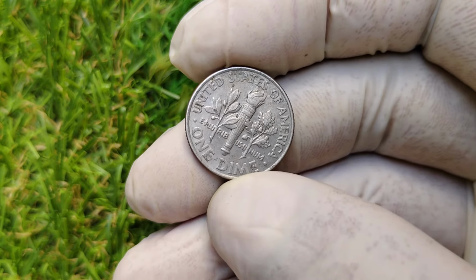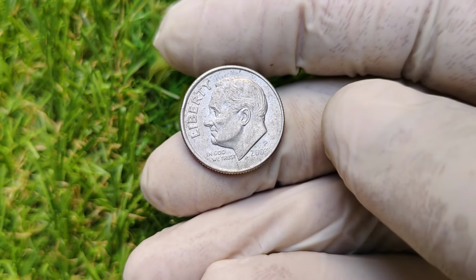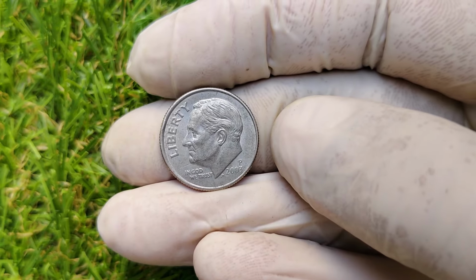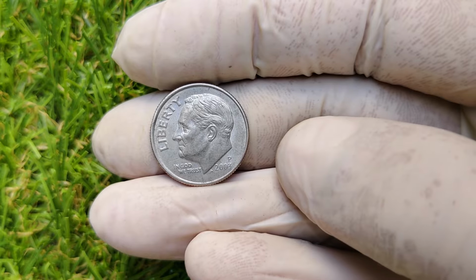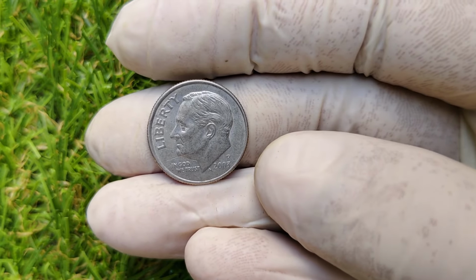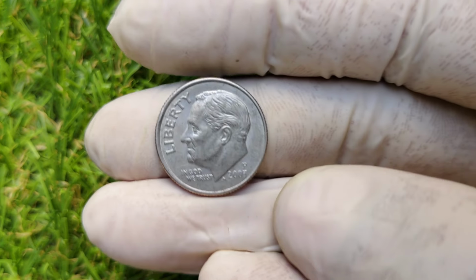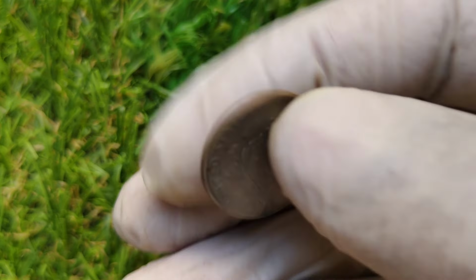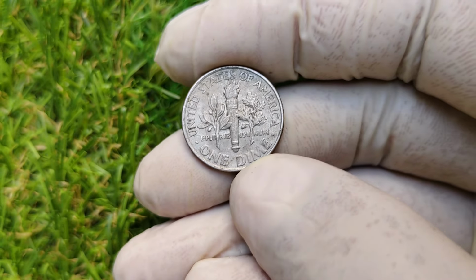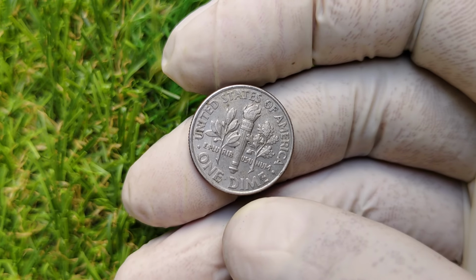The story of the 2003 P dime is a perfect example of how everyday currency can transform into a coveted collector's item. It illustrates the importance of paying attention to mint marks, condition, and subtle details that distinguish ordinary coins from extraordinary ones. For collectors, each coin is a puzzle piece in the larger story of American numismatics, a tangible link to history that can provide both enjoyment and financial reward.